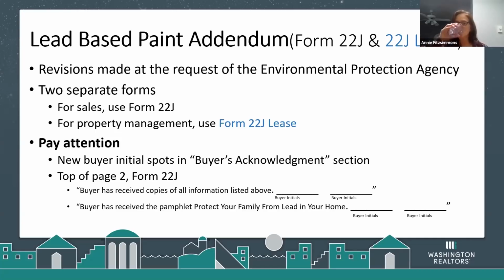Form 22S, as a listing agent, can I instruct buyers to sign a form waiving septic contingency when they submit offer, provided I provide septic paperwork to them in advance? Which form? I'm sorry, I got to read that question. Form 22S, as a listing agent, can I instruct buyers to sign a form waiving septic contingency when they submit offer, provided I provide septic paperwork to them in advance?